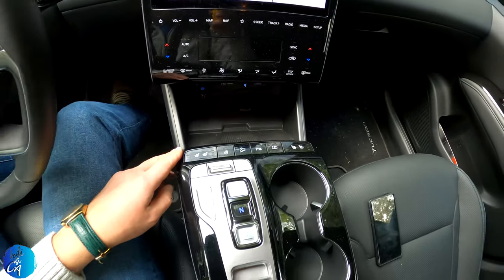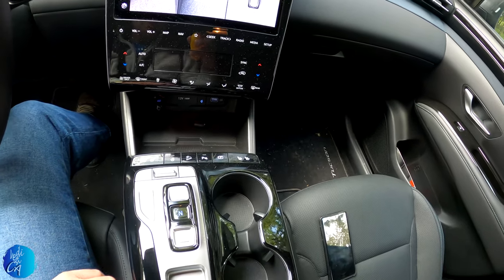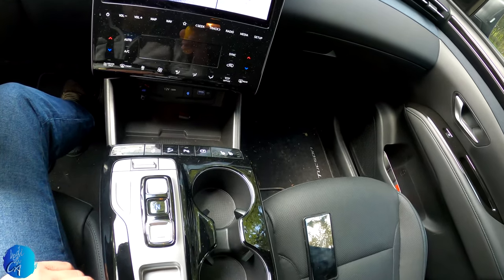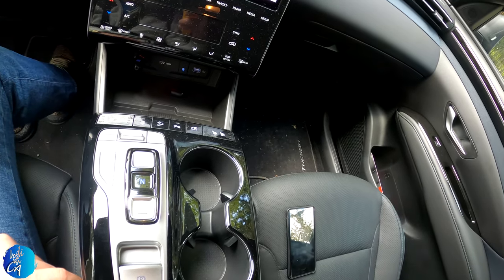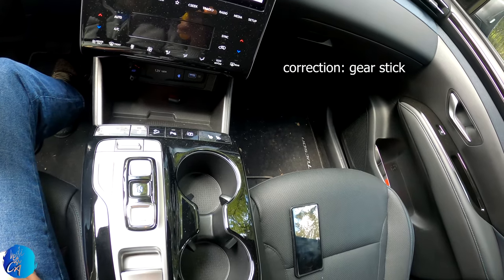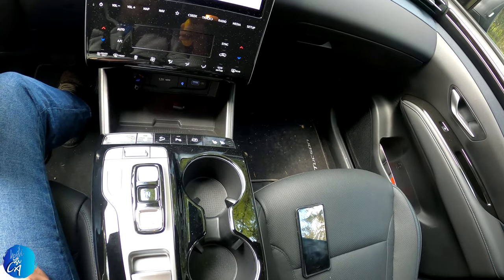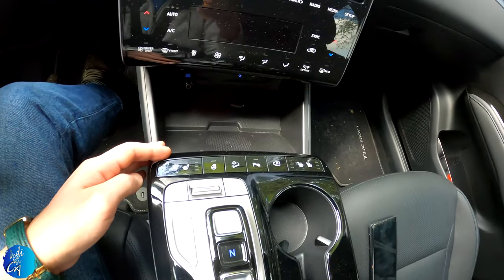You have also a really nice thing that I saw in the last generation cars. For the transmission, for the gear changer, you have buttons. You don't have any more gear shifting, but it's actually really responsive, really nice, and it works quite well.